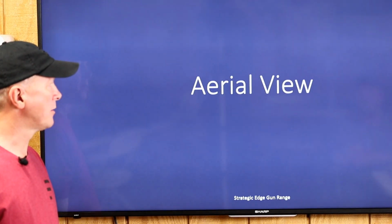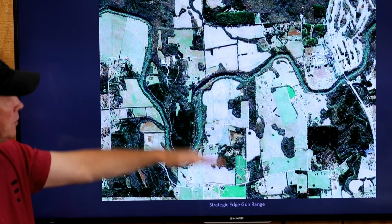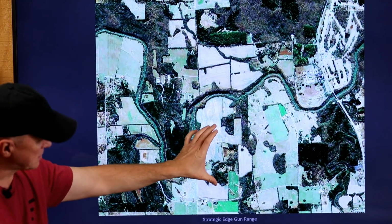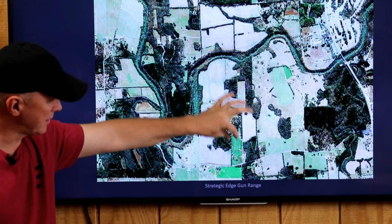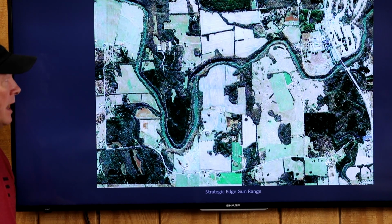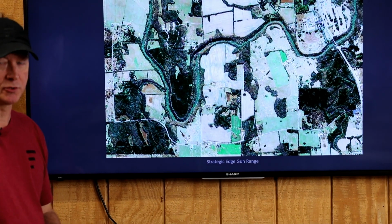Next, we'll look at an aerial view of the property. Property in this aerial view would go 3,000 yards by 3,000 yards, and the entire 1,200-yard range would fit in about the length of my hand and about 2 fingers wide in this area. You'll notice in this picture you can't see any people and you don't really see many buildings or structures.